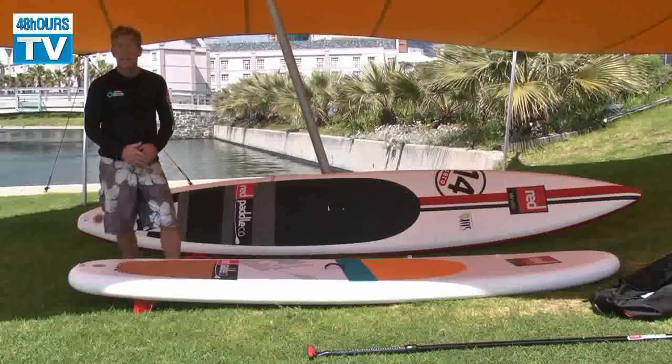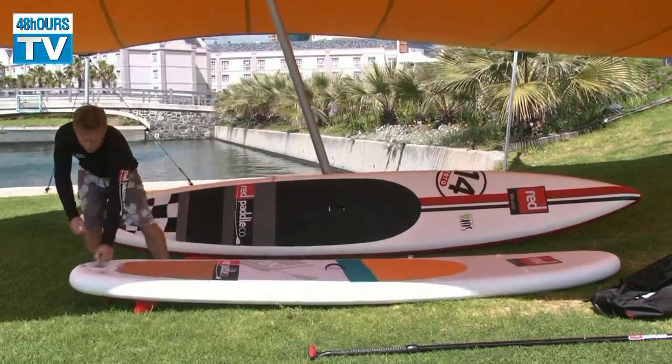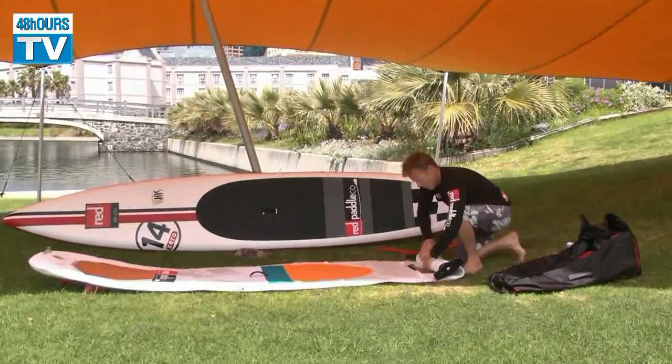So you've seen how easy it is to inflate. I'm going to show you how to deflate it, wrap it up, put it in the bag, off you go. Let's have a look.